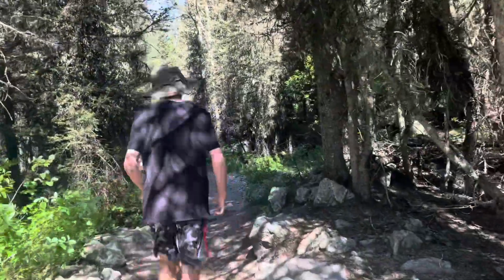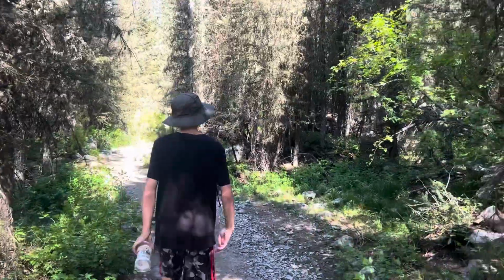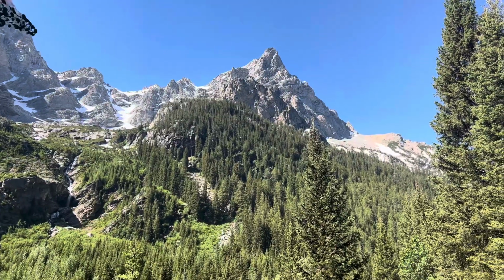It's always good to be aware of your surroundings when you're hiking in case you encounter moose, bear, or whatnot. Let's continue our hike up the canyon to the forks.